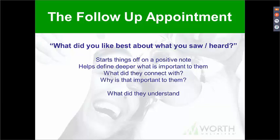Oh, it's an awesome program. You know, it's been helping people get out of debt, and it's very easy to use, and it's got great tools and functionality. This could go anywhere. Always go into what did they connect with, what's important to them, what did they understand about the program, what did they like the best, how much did they pay attention. It's going to tell you this as well.